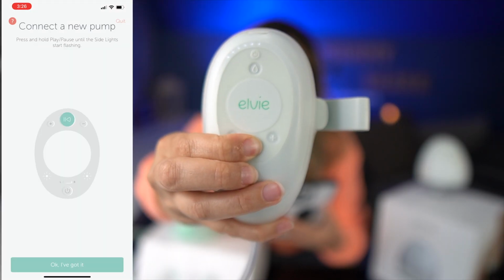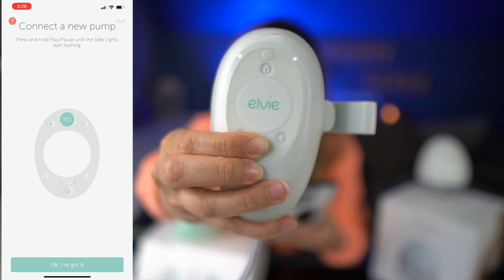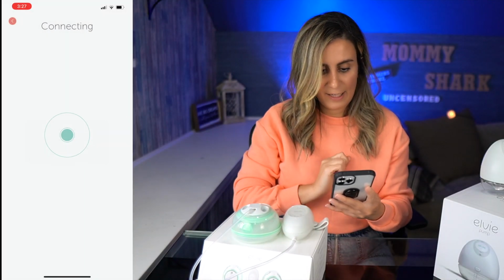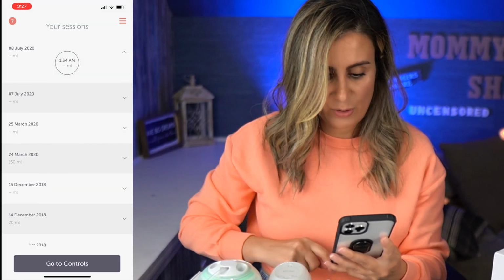Press and hold the play pause until the side lights start to flash. Okay, I've got it. And now it is connecting and it's asking if it can pair. So yes, please go ahead and pair. Pump is connected. Finish. All right, so let's go ahead and go to controls.